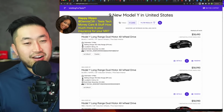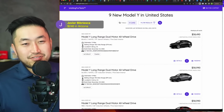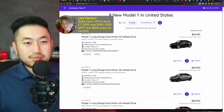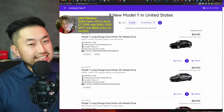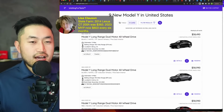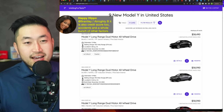How much more is your insurance for your Model X? Yeah, $40 more a month. Oh, from Model Y to Model X? Yeah, I don't want to talk about that. $246 in Arizona. Okay, a little bit high. CT200 was $363. Model Y was $603 every 6 months. Ooh, that's a sizable increase, right? Like what, $50 more a month? Eek. But still, okay. I mean, $100 a month, I would say, is a good low. Now someone in Texas is paying $83, that's good.